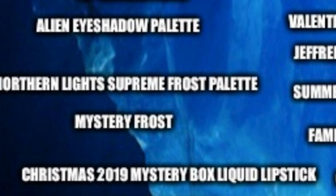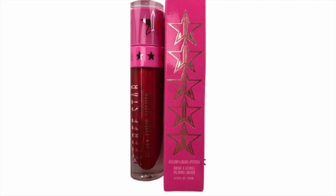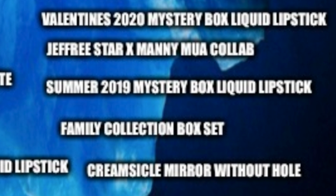Next, we have the Christmas 2019 Mystery Box Liquid Lipstick, which I didn't see a lot of being sold online. So I think that this one would be a bit harder to get than the Summer 2019 Mystery Box Liquid Lipstick. The Christmas one is like a red metallic, and it's very pretty. I wish that it would be brought back. However, it can't be brought back because it was part of a mystery box. Therefore, I do think it is more of a rarer item that you will end up paying a little bit more for.